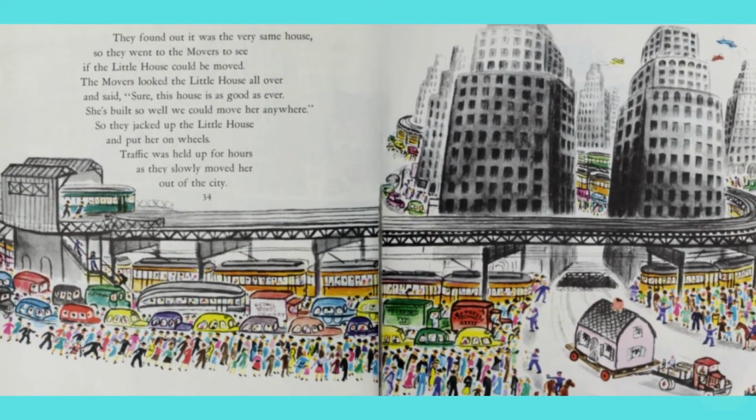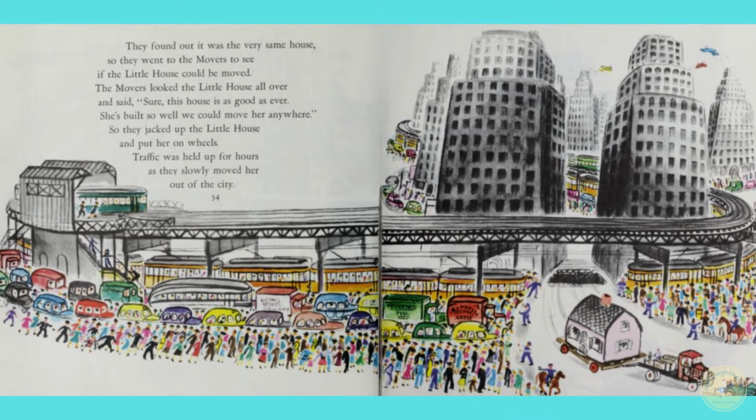They found out it was the very same house, so they went to the movers to see if the little house could be moved. The movers looked the little house all over and said, "Sure, this house is as good as ever. She's built so well, we could move her anywhere." So they jacked up the little house and put her on wheels. Traffic was held up for hours as they slowly moved her out of the city.